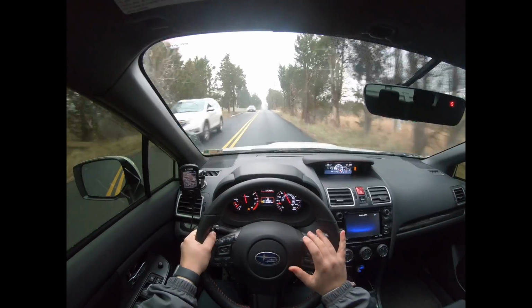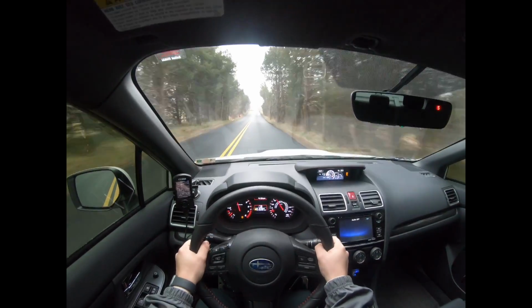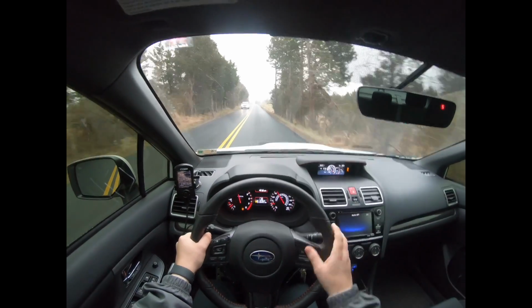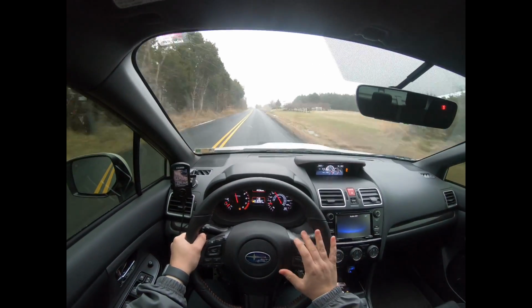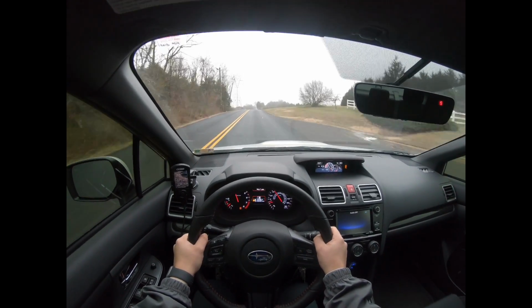The STI's suspension is a lot more stiff. It's a lot more bouncy. You can feel the bumps on the road a lot more. But with that being said, this car being a lot softer and a lot more comfortable, it still handles amazingly. So that's one of the big things that I do love about this car.